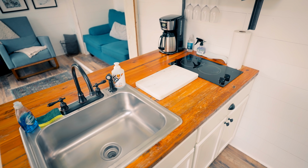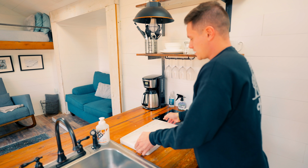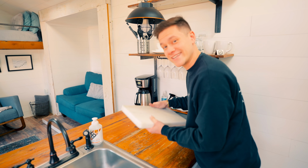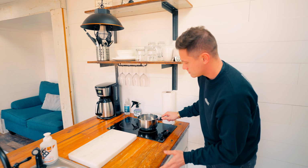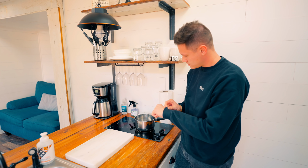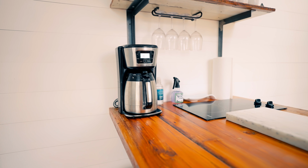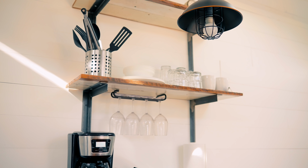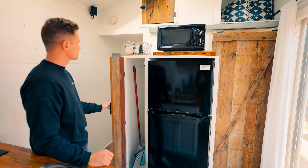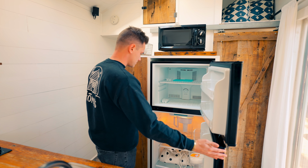On this side you have your cabinets over here, you have this huge sink right here, and then you continue along. There's this huge slab of marble cutting board. It's actually a lot heavier than what I thought it'd be. Then you have a hot plate over here to cook anything. Of course, you have your pots and pans underneath all of that for you. And there's a coffee maker over here, and then you just got a couple floating shelves over here with some of your dishes. And then on this back side is your fridge and a microwave right on top of that. And you have this really cool cabinet to the left of that. I love this rustic barnwood right here.